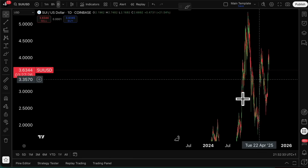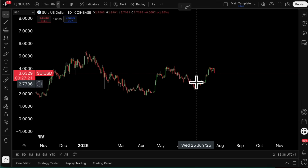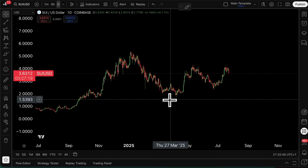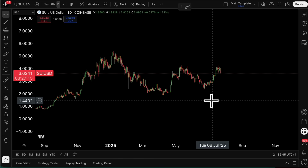Next ones we've talked about before, SUI. Again, this is one kind of like Kito. It looks like a slightly better chart, but again, not great. I think it's not really pushing on. And even this one, I would give it like a medium.